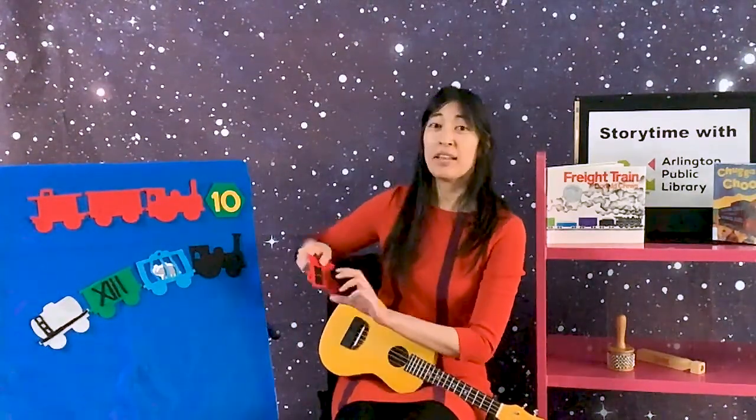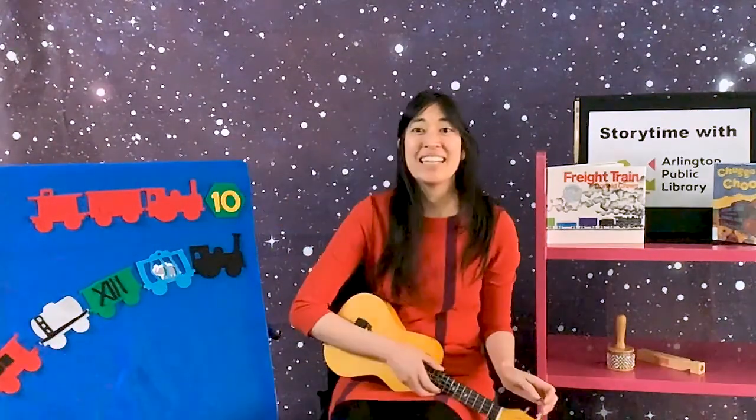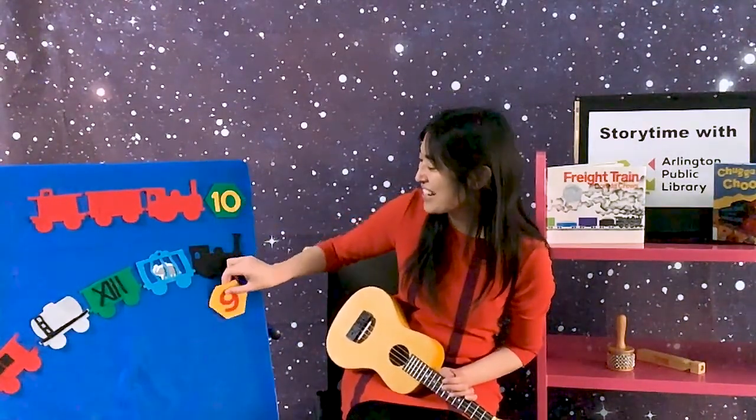Woo-woo, woo-woo. Last comes the red caboose, clickety-clack, last in line on the railroad track. Woo-woo, woo-woo. Let's take a closer look at my train that's just come into the station. It is train number 9.